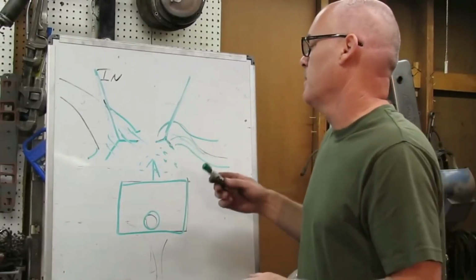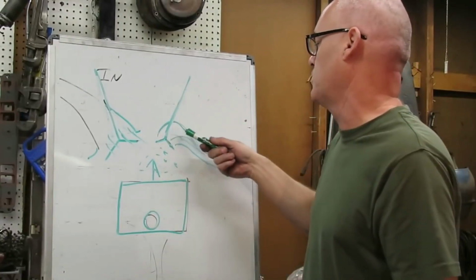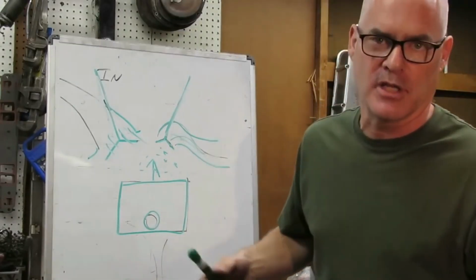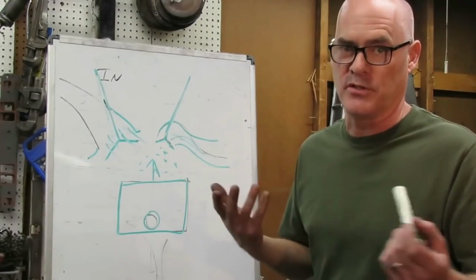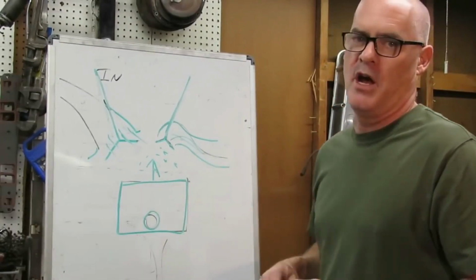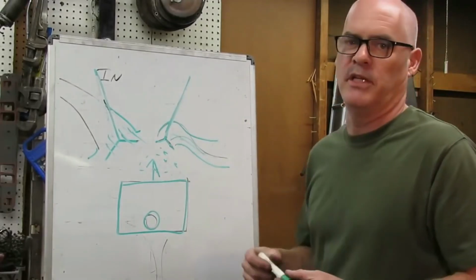Well, restriction to flow creates velocity over here. If your exhaust system is too big, it actually creates less draw on the exhaust side. Now, I'm not saying that a bigger exhaust is not going to help your engine, because generally the factory exhaust systems are very restrictive. So usually we can go a little bigger, but you don't want to go too big on your exhaust, especially if you have a smaller cubic inch motor, because that is going to diminish the amount of draw that you have here.